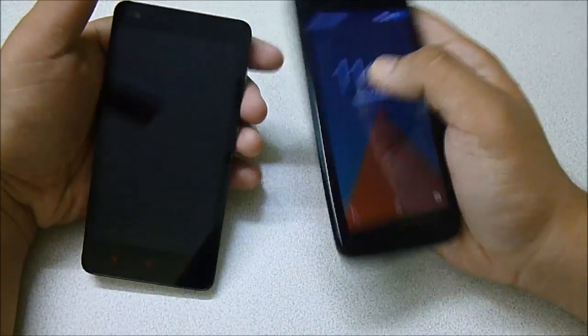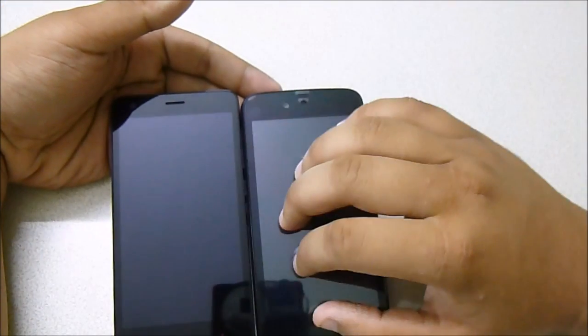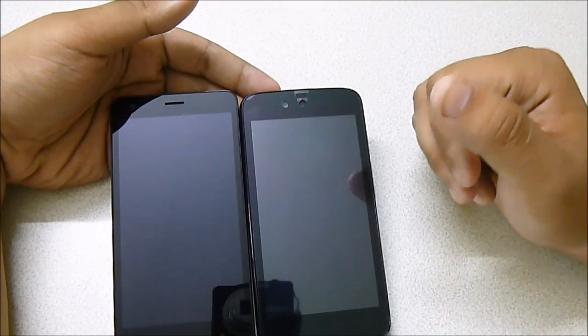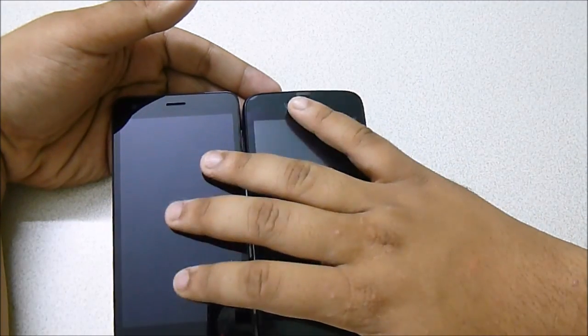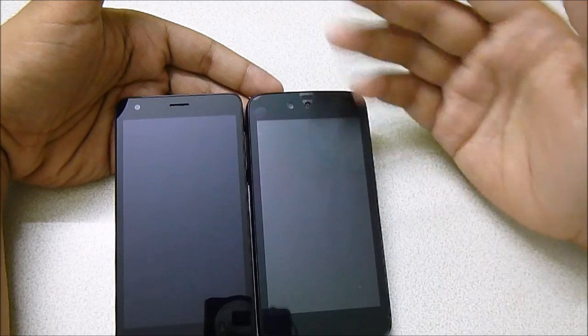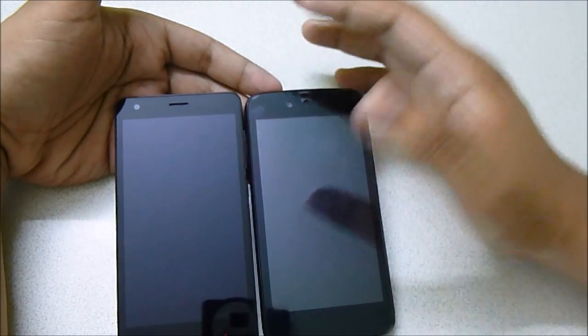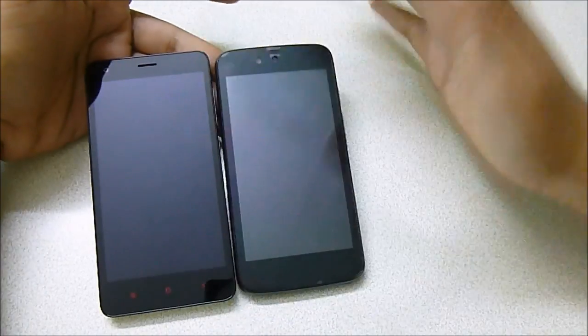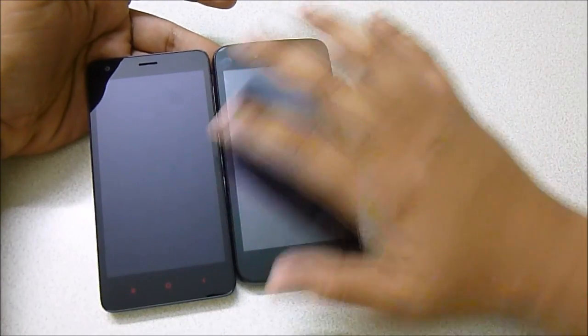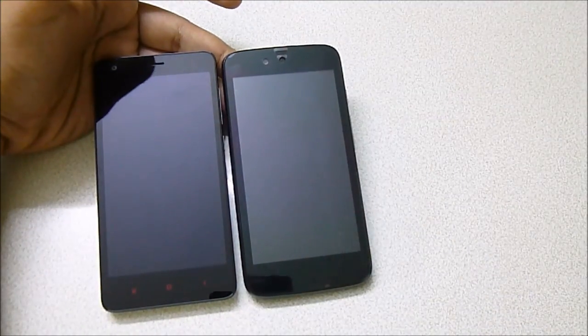So the pricing is very near, but now the Android One is selling in the market for 5,000 rupees, but the Redmi 2 is selling on Flipkart for 7,000 rupees. But the Redmi 2 has better specs, better screen quality, better build quality, and I'll go through all of these things in this video. So let's get started.